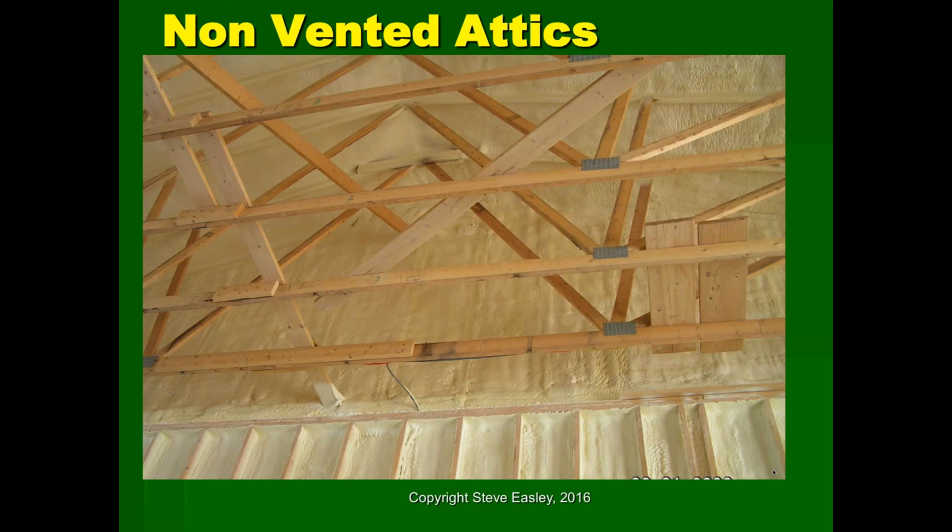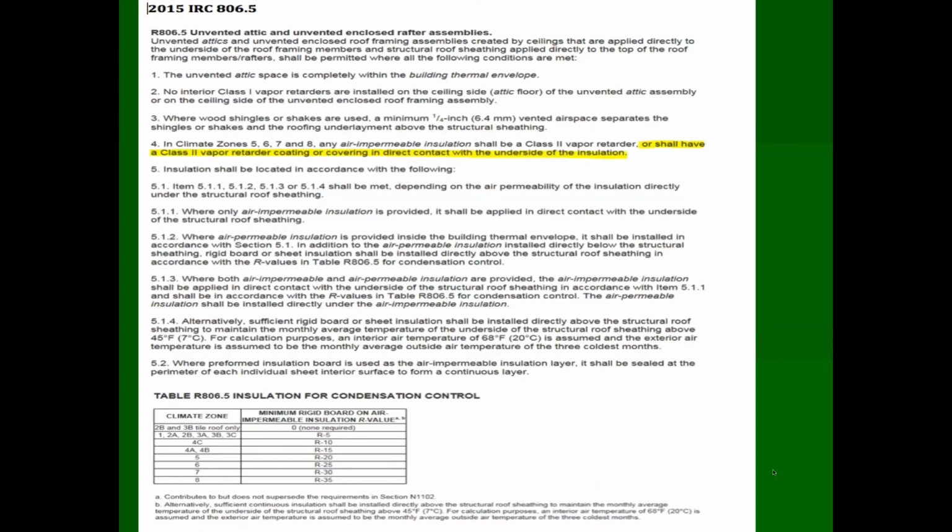Now, in some climates, of course, you have to be careful and make sure that you follow up with the appropriate vapor retarders. So, for example, in the 2015 IRC, climate zones 5, 6, 7, and 8 require that any air permeable insulation shall be a Class 2 vapor retarder. So closed-cell spray foam, for example, greater than 2 inches would qualify for that.